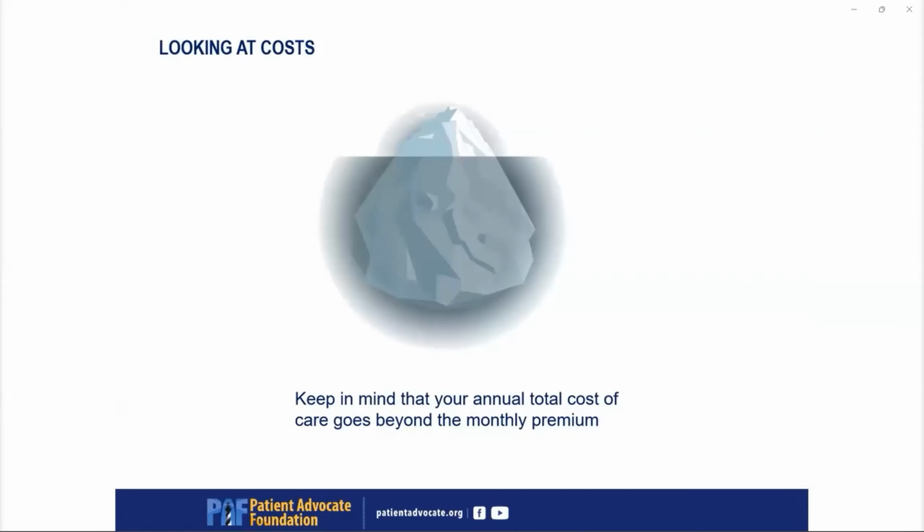This is just a nice visual. We like to think about healthcare costs as an iceberg. So what people see is going to be the monthly premium. Like I said, that's kind of what you feel most, what's coming out of your pocket every month. But you need to remember as well that the total amount of your healthcare costs goes well beyond what you pay monthly for your premium.